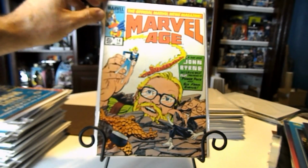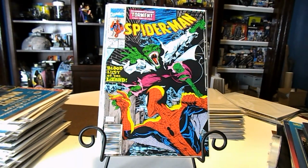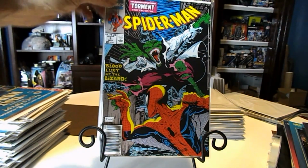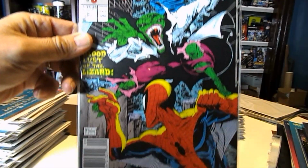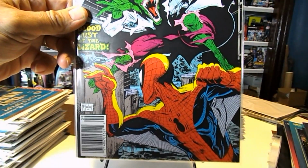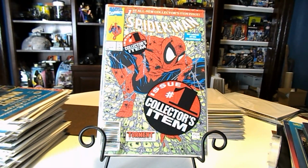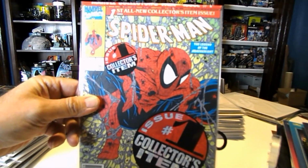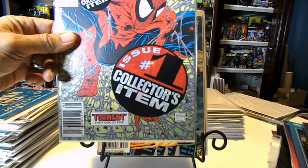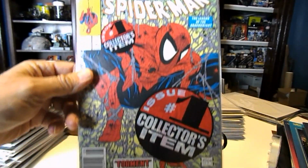Marvel Age, number 14. Spider-Man, number 2. Very nice cover. This is a McFarlane cover as well. Most of these books are in pretty decent shape, and I got them for a song, so I was real happy about that. This one here is Spider-Man number 1, and it's in the collector's item package. It's still sealed, so I picked that up for under $1.